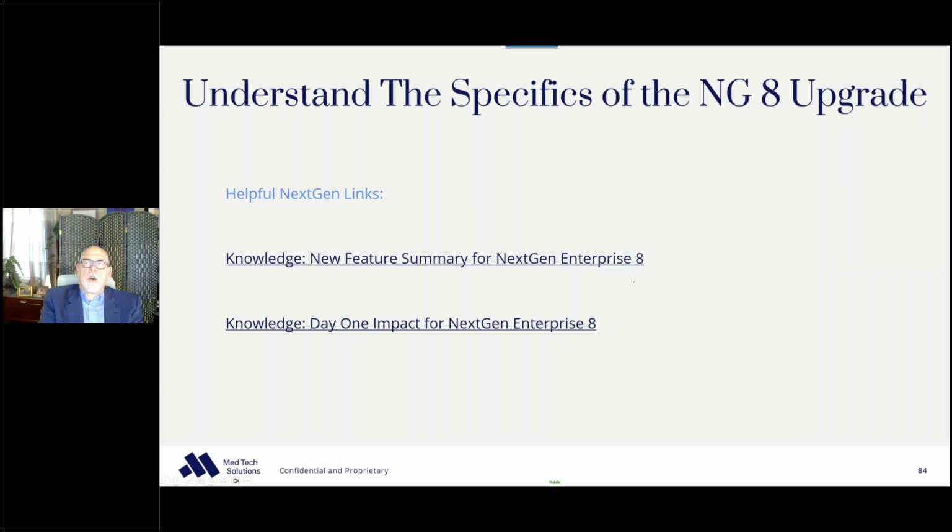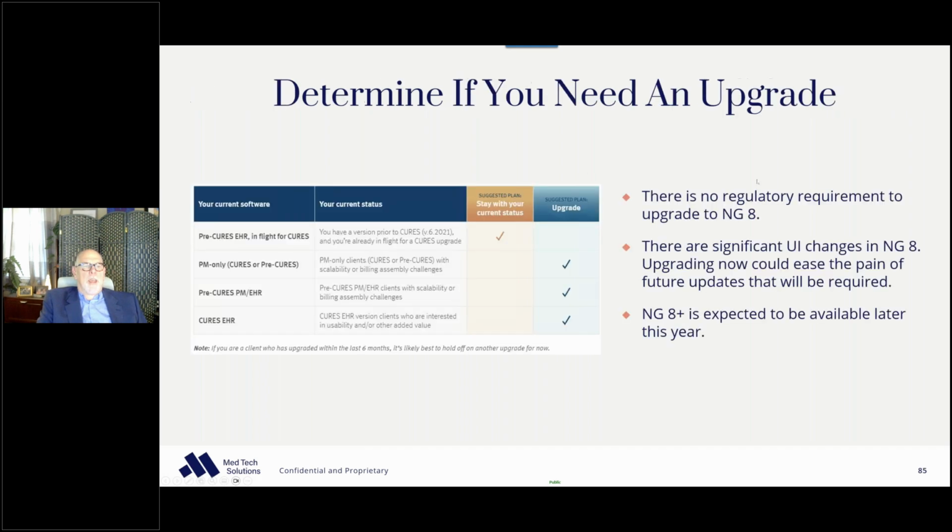If you need to know the specifics of the upgrade, there are two links. So when you get this PDF, you're going to be able to click on these links and it will take you to the day one impact, also the new feature summary for NG8. You're going to need to determine if you actually need an upgrade or not at this point. There is no regulatory requirement to upgrade to NG8.